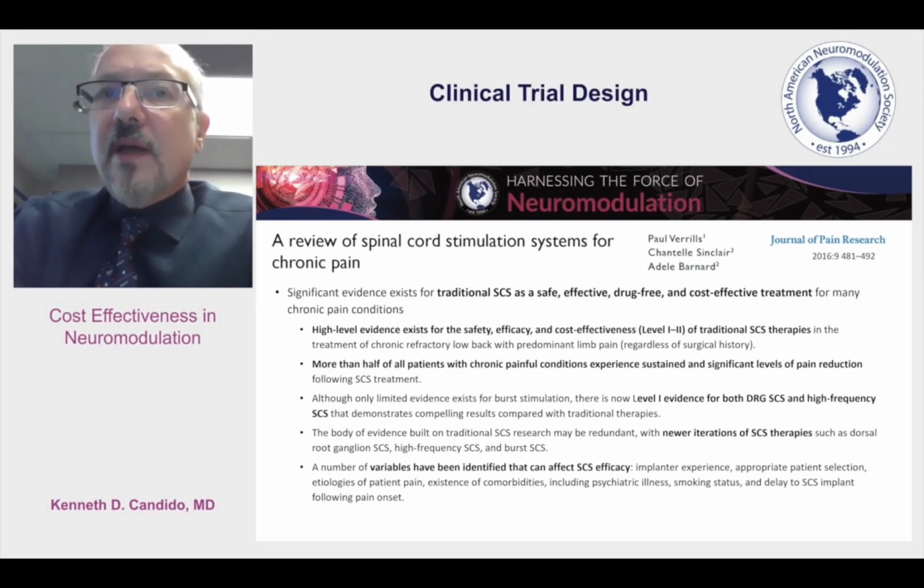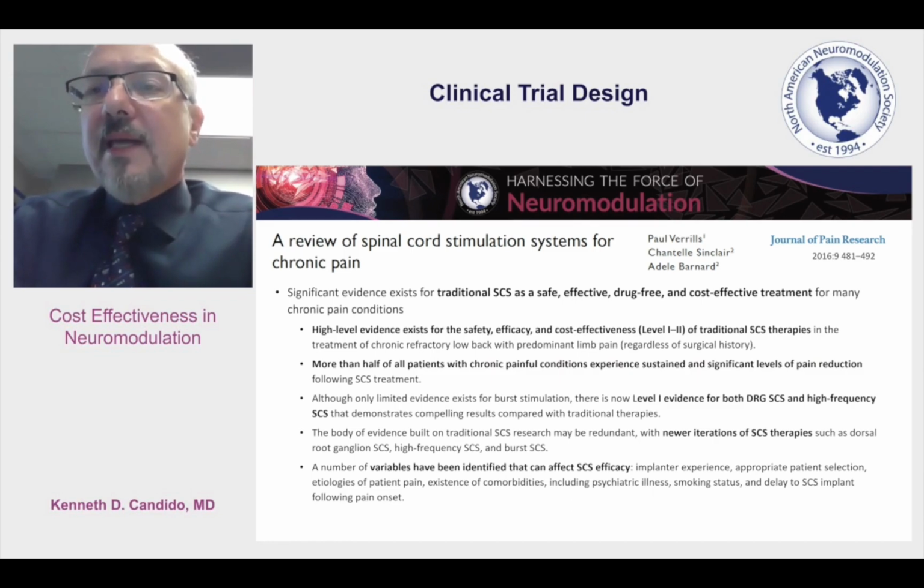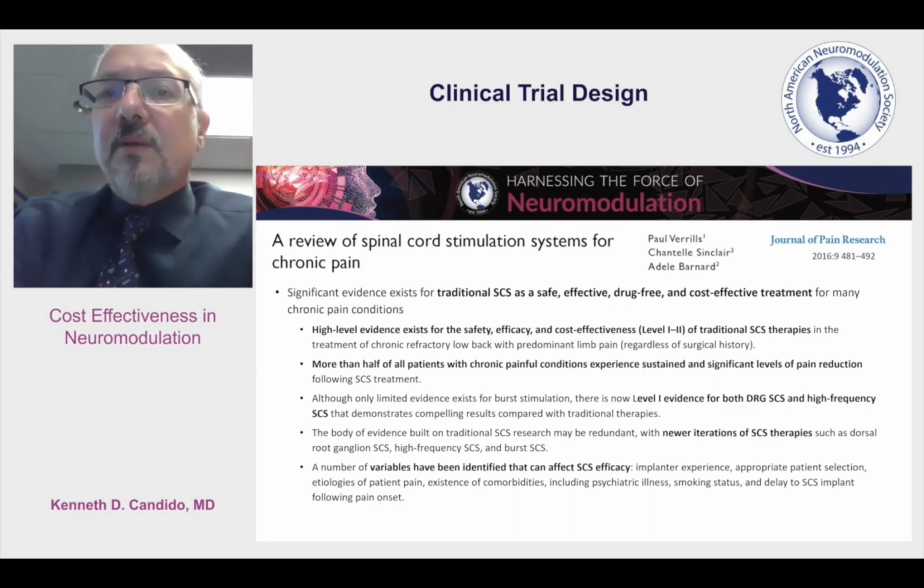They found high levels of evidence existing for the safety, efficacy, and cost-effectiveness, levels 1 to 2, for traditional spinal cord stimulator therapies. More than half of all patients with chronic painful conditions of the back and limbs experienced sustained and significant levels of pain reduction. So there was level 1 evidence for both SCS using the dorsal root ganglion approach and high frequency HF10 types of neuromodulatory devices. And there's compelling results compared with traditional therapies.